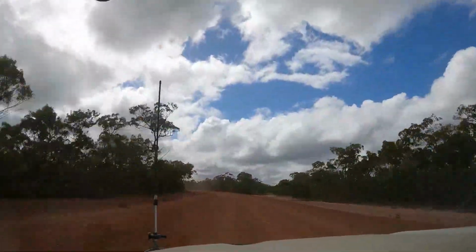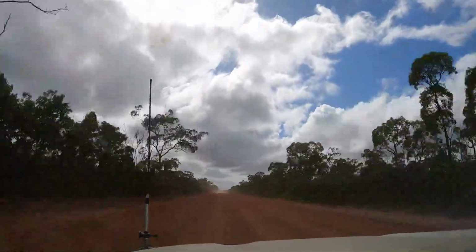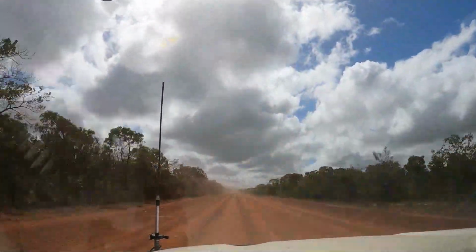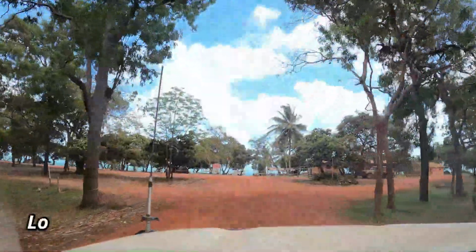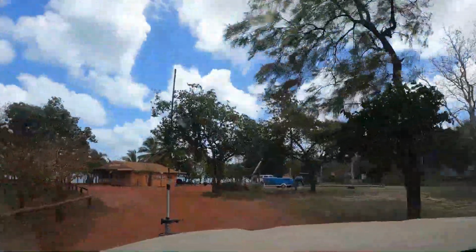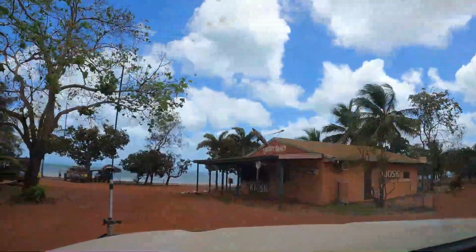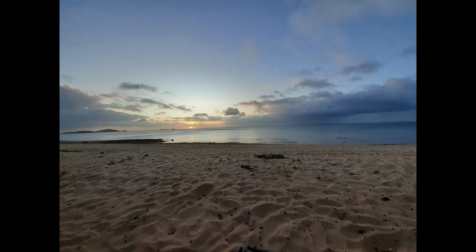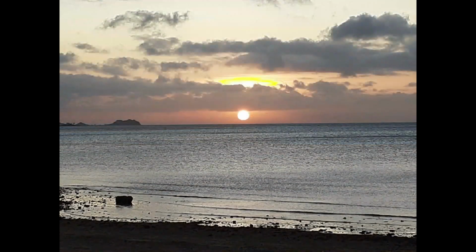Once across the ferry, it's only a short drive to the campsite. We arrived at Loyalty Beach and set up camp, did some much needed washing, and then sat back and watched the beautiful sunset from our camping spot. It can't get better than this.